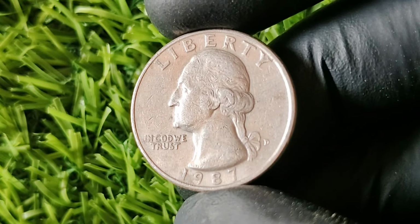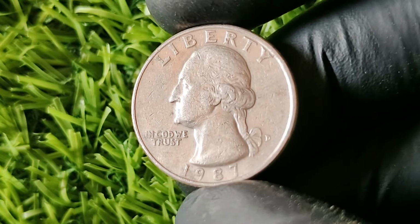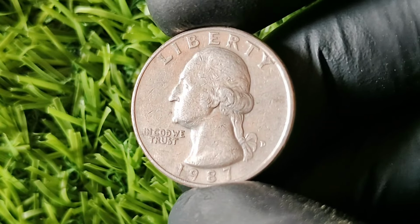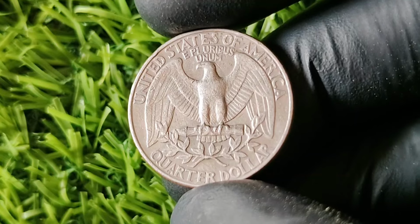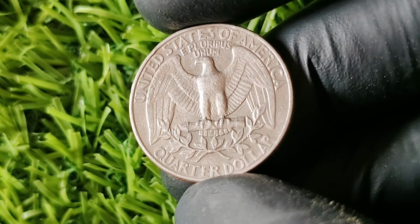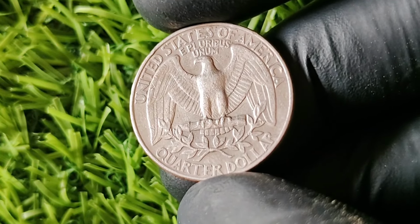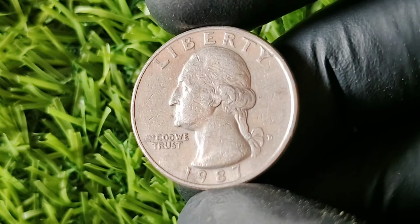The Washington quarter was first introduced in 1932, and it's been in your pockets, purses, and between couch cushions ever since. In 1987, quarters were minted at three main locations: Philadelphia, San Francisco, and Denver. That D mint mark tells you the coin came from the Denver Mint, and that's exactly what we're talking about today, the 1987 D. The kicker: while millions of these were made, over 600 million to be exact, it's the rare errors and oddities that make a few of them worth a small fortune.